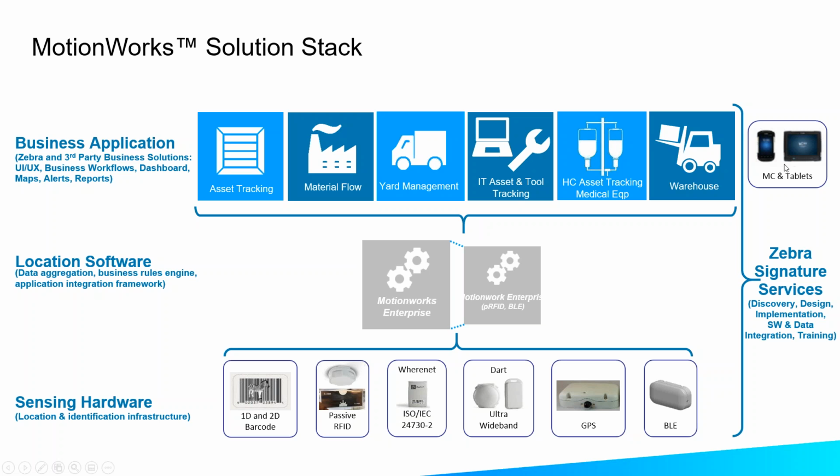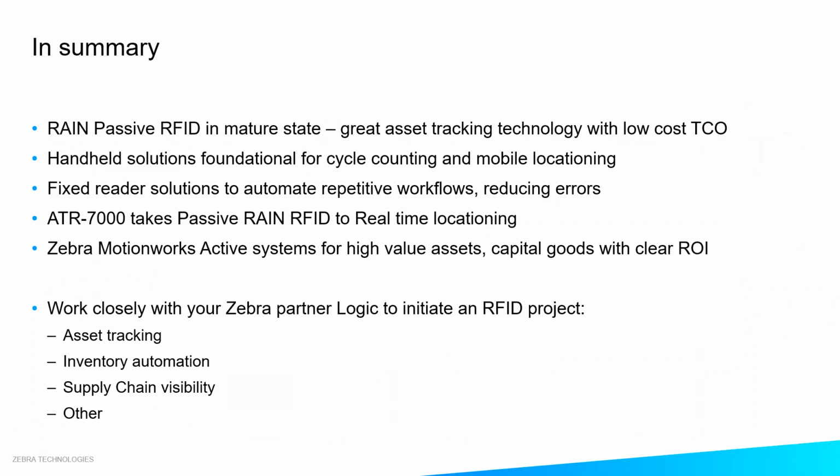And then, of course, we would always recommend tablets and our signature services to help with this discovery phase, implementation, integration, change management, training, etc. And that's where Logic also plays a role. Logic is one of our select partners in the MotionWorks program, and I would strongly recommend that you engage with them for these type of location solutions. But maybe we show you guys what they look like on the next webinar.